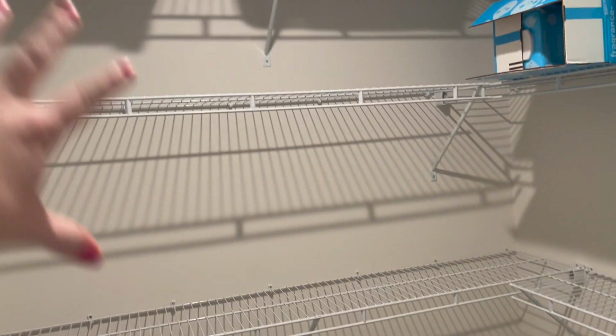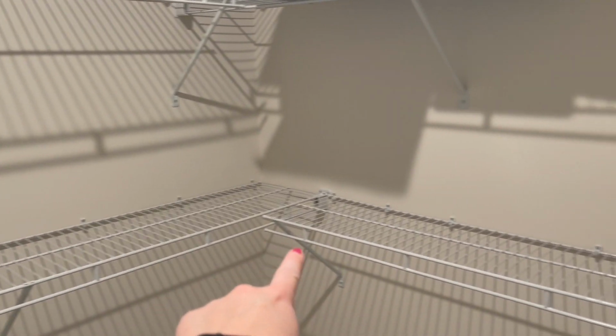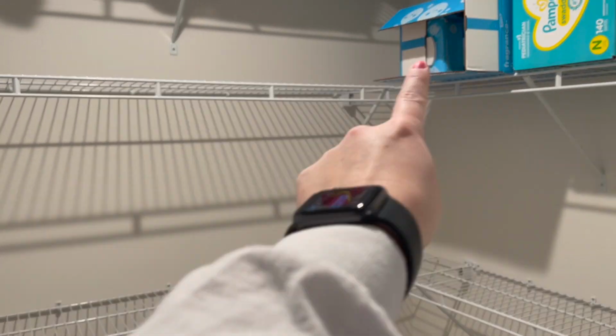And then we had this lower one, but I feel like there was so much space in between here that we weren't able to actually utilize. So he wrapped this one the whole way around. So this wall now has some more storage space. And then he added this one. So he basically just wrapped them all around, where previously we only had this one and this one.